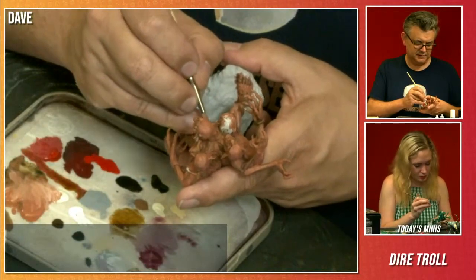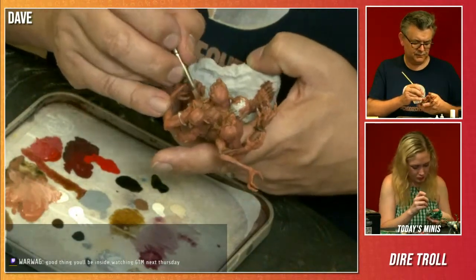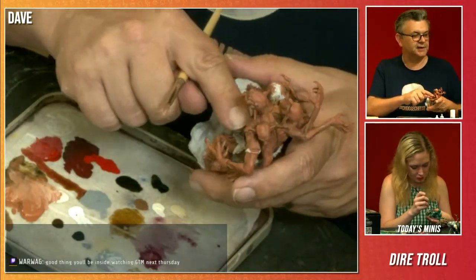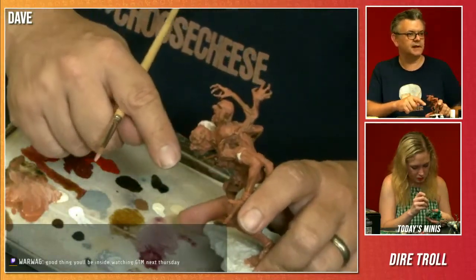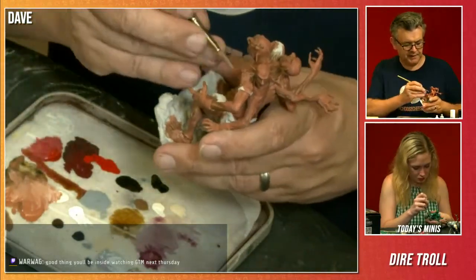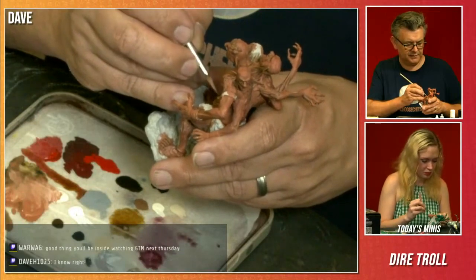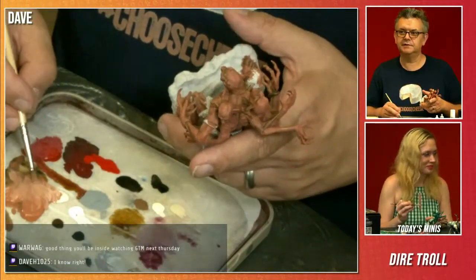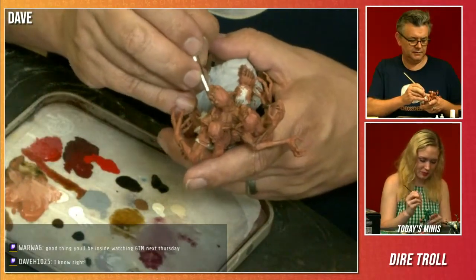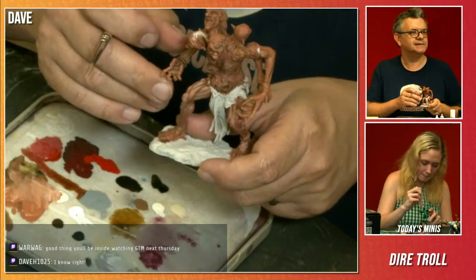I'll start working up the belly here. What I'm going to do is leave the area on his chest that won't get as many highlights, because he's standing like that. So as you can see, that would be in shadow. But the top of the belly here will get a little bit. There's a little one-eyed face. Yep. So there we go. That face is crazy.